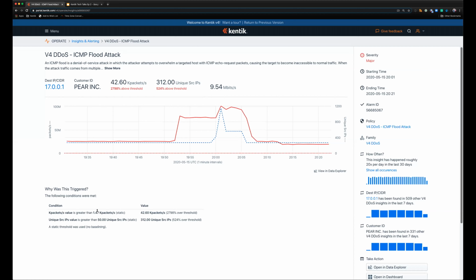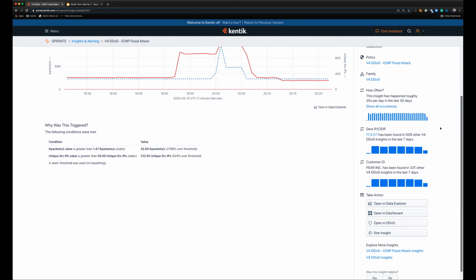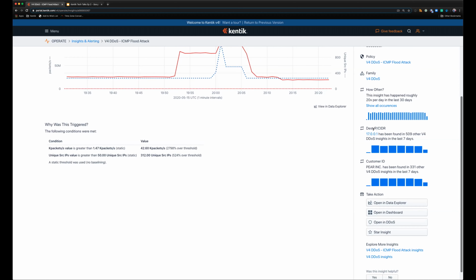Again, I get similar stats to what I got on the previous screen, just a little bit more detail: at the peak, how many packets per second did I have, how many unique source IPs did I have, how much was that above the normal threshold that I have set for an attack that I'm trying to catch like this, when did it start and end. And then I get a little bit more information over here about that attack. How often am I seeing attacks similar to this in my network? How many times am I seeing attacks against a particular destination IP address, against a particular customer? In this case, it was against a customer I have called Pair Incorporated.